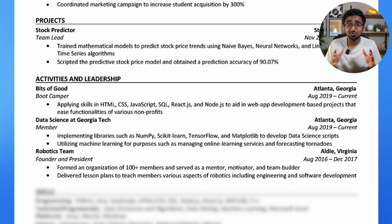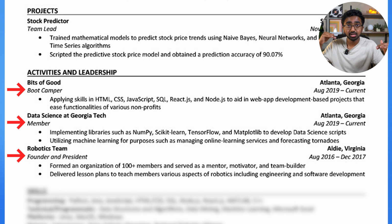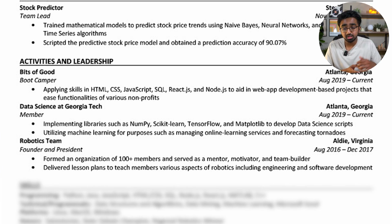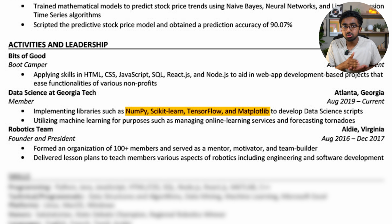And as you can see, overall, once again, the format stays the same. Name a club, city, role that you played, time frame. Consistency is key overall. And for the data science club, I included that because I was also recruiting for data engineering and data science positions. So I included the Python libraries, NumPy, scikit-learn, TensorFlow, and Matplotlib. I not only included those libraries, but also showed how I actually used them.